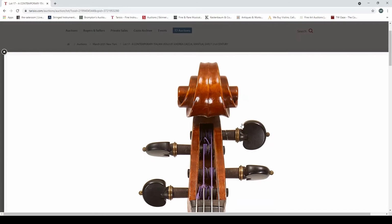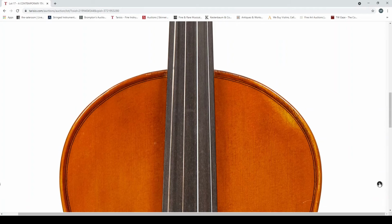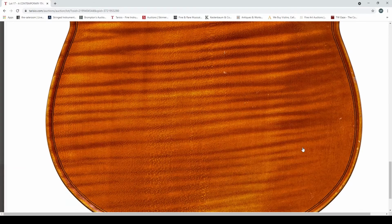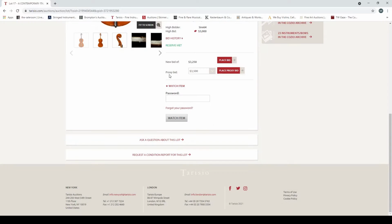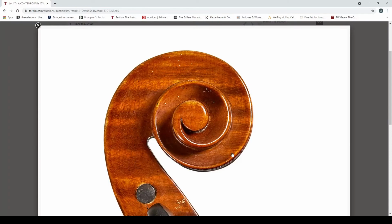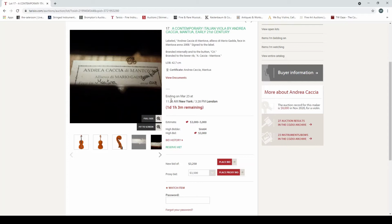Okay. You can see where it's had a center mounted chin rest there. Okay, that's the branding there. Nice bee stings on that. Let's quickly see. Let's have a quick zoom in on this. Nice. A good one of the label. You don't often see the labels actually. 2008. Okay, yeah, it's good to see the labels.